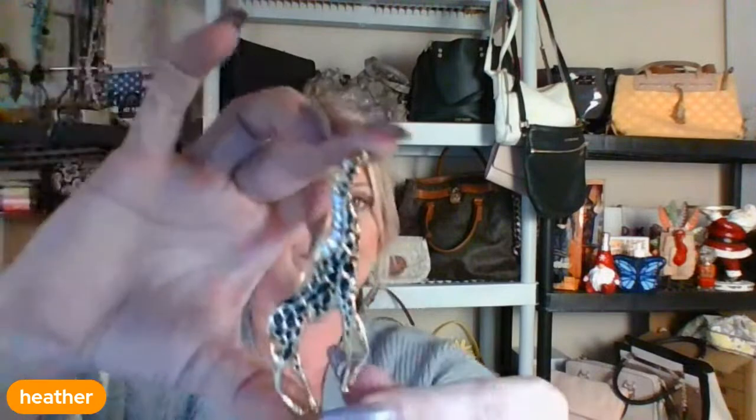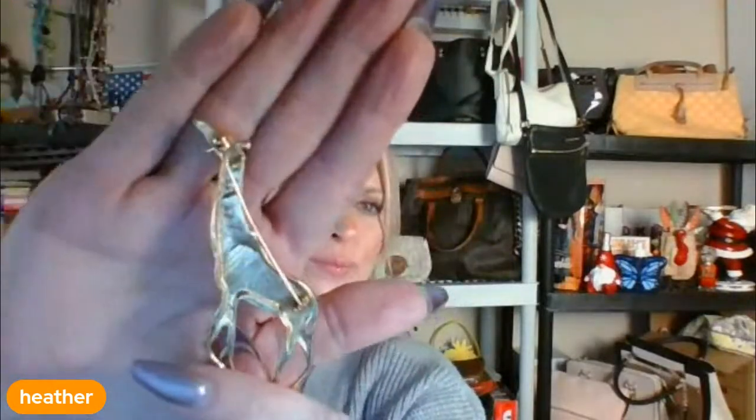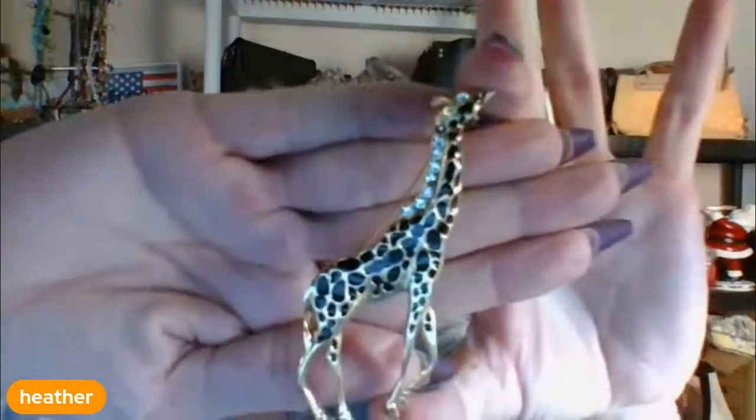I have one brooch here, this super cute. If somebody wants this one for a buy it now of $5, first person to type 5 and it's yours. It's gold tone and it's a pretty big size. Hi, Dee, how are you? Hope you're doing good. This is going to be 3 inches tall. If anyone wants the giraffe, just let us know in the chat.